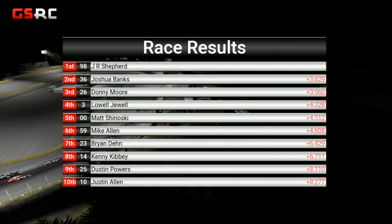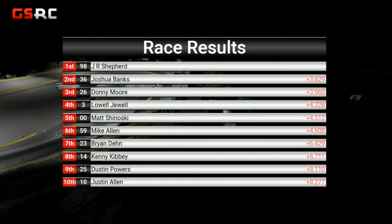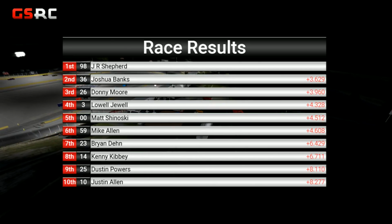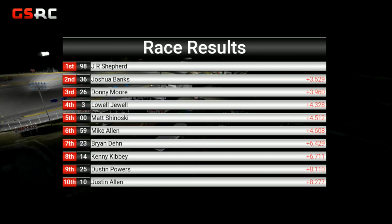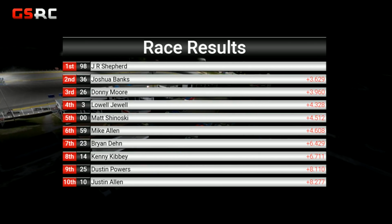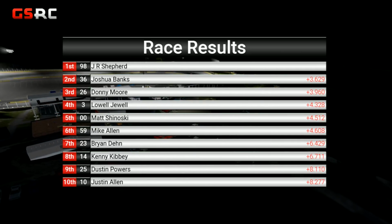And, well, I can tell you that J.R. Shepard won another one. Yes, he did. Joshua Banks is going to come home in second. What a run for Joshua Banks, man. Donnie Moore gets a third place finish. And both of those guys had to pass a strong Lowell Jewell tonight, who drove up through the field, got himself to second, and falls back to fourth to finish. But I think he'll be happy with the top 5.